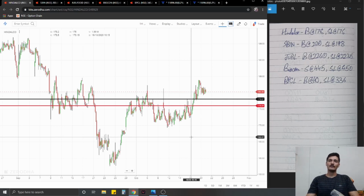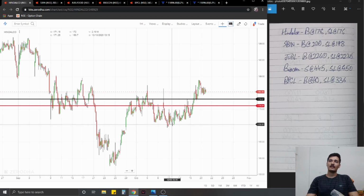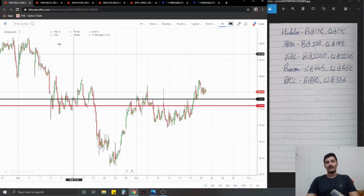Now starting with what's new for today, the first trade that we have is Hindalco on the equity side of things with a long planned, because we have a good trend line break as well as a very strong higher high higher low structure going on right now. So it makes a lot of sense to take a long trade at the nearest resistance turn support at 178, stop loss at 176, and ideal targets of 1% on the upside.